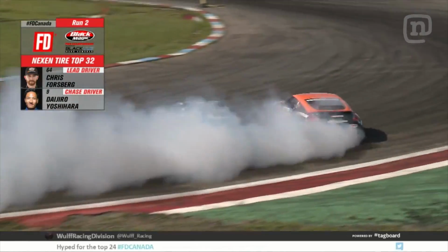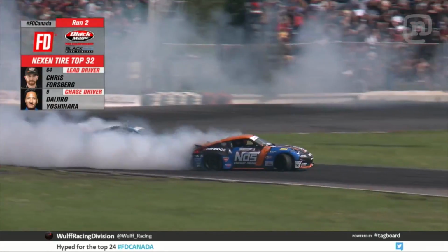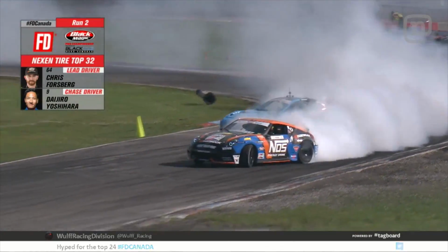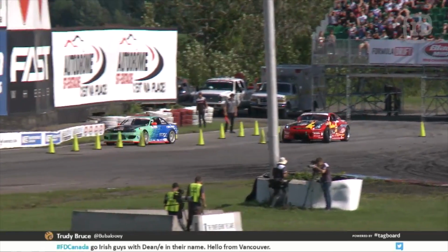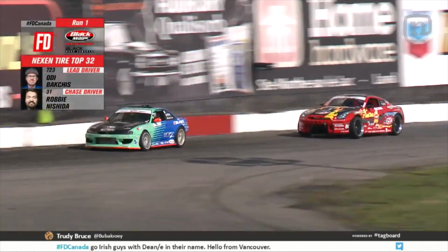Both drivers now coming to that second front clip, the Black Magic Intense tire clip, just getting nudged out of the way by the 370Z nose. Around that final clip go Forsberg and Yoshihara. Chris Forsberg, Dai Yoshihara, slide him left for Forsberg, right for Dai Yoshihara. All eight of the buy-run drivers wanted to do it, and so we move forward with that, and now it's looking like it may bite Peter.